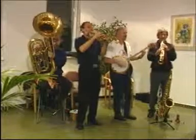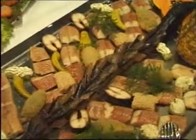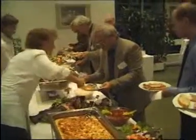Of course, the social life was not forgotten during the Swing Festival. With swing music by the Buxtehude Hedgehog Stompers, cool drinks and Nordic cooking, the day reached a relaxing conclusion.